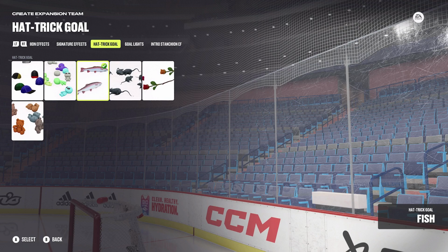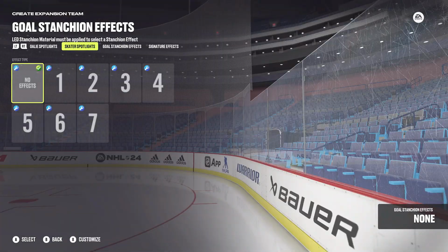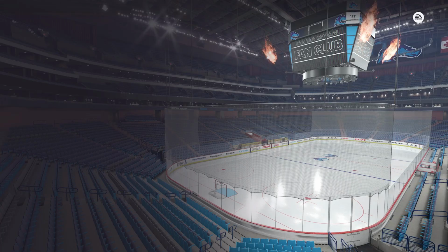Hat-trick goal, decided to go with fish. Maybe if we have a water dragon, he'd be eating a ton of fish. I figured might as well switch it up from your standard hats. Again, more fire there. So I think the arena is going to have a pretty cool atmosphere.